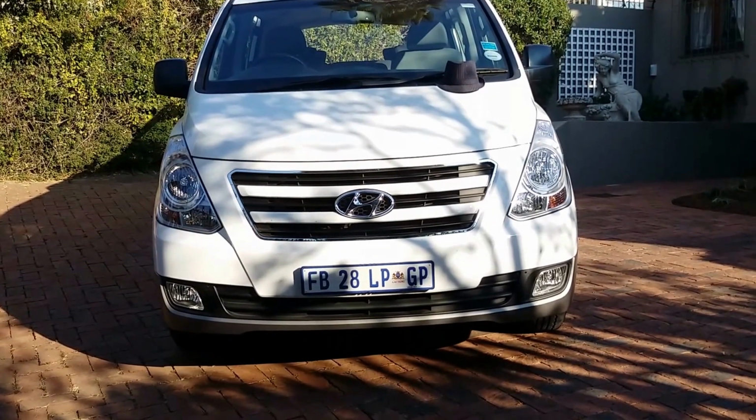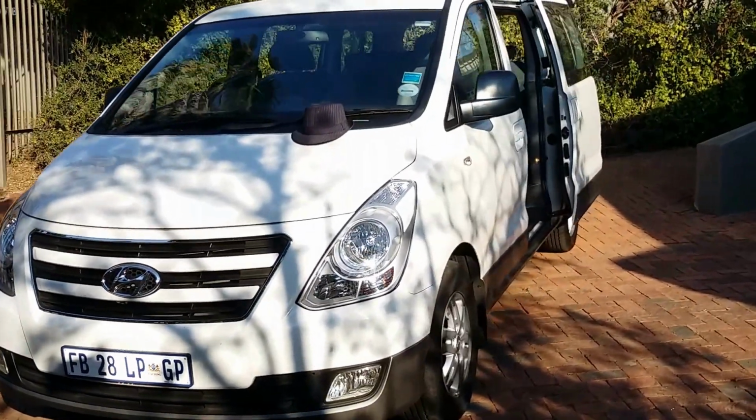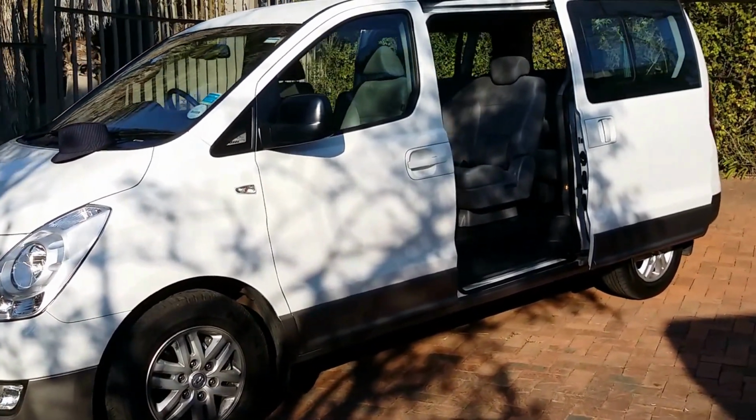This is the face of the Hyundai H1. 8 to 9 seater bus that was facelifted at the beginning of this year. A few minor changes to the headlights and to the front end. Most of the changes actually happened on the interior.